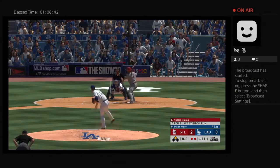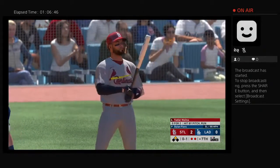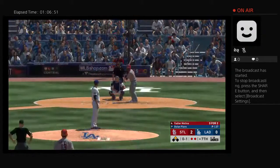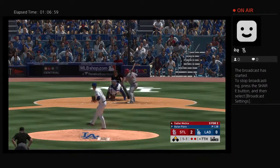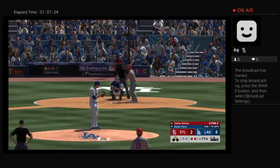Yadi Molina digging in now as he'll take a look at a slider here that finds the zone for strike 1. He's hitless in his 2 at-bats so far. 0-1 count. Here's the pitch. A ball, 1 strike. 2 out here and a runner at second.